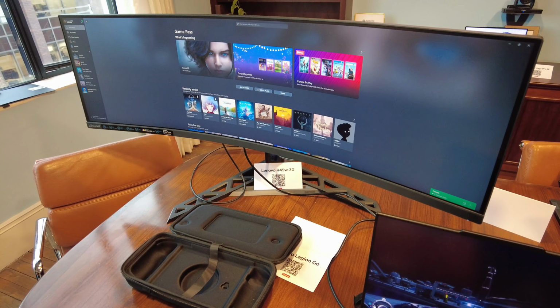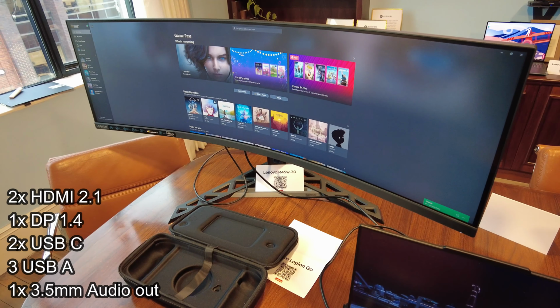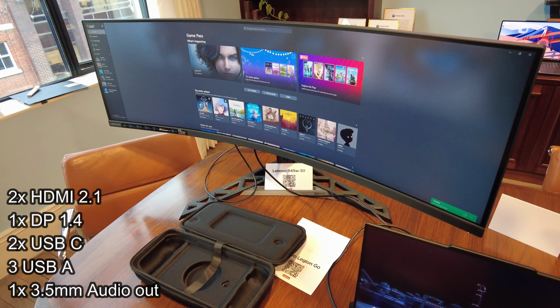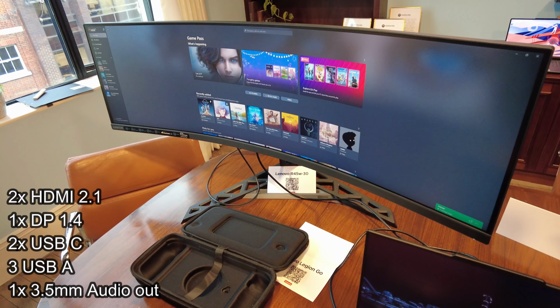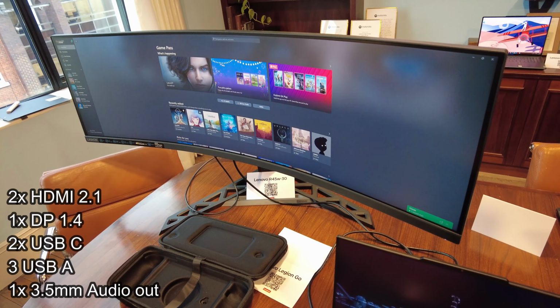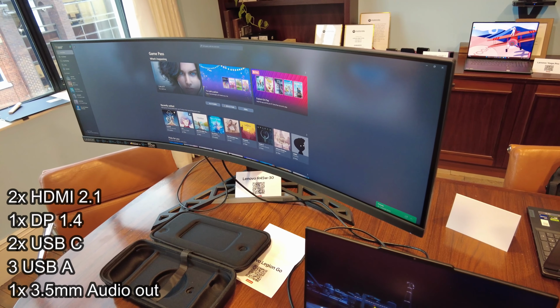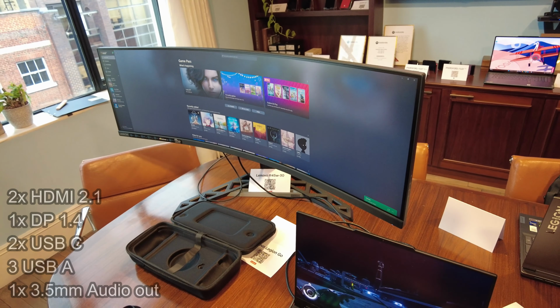And of course, we got a mad amount of selection for plugging things in, like two HDMI 2.1 ports, one DisplayPort 1.4, two more 3.2 Gen 1 USB-C ports, an Ethernet port, three more USB-A ports for plugging in your mouse and keyboard and things, and a 3.5mm audio output, fam. Like, what more do you actually need in a monitor?